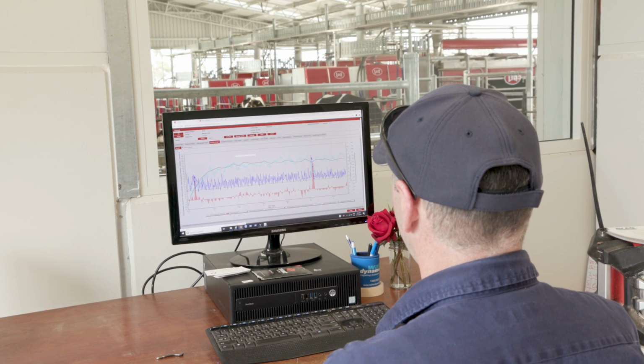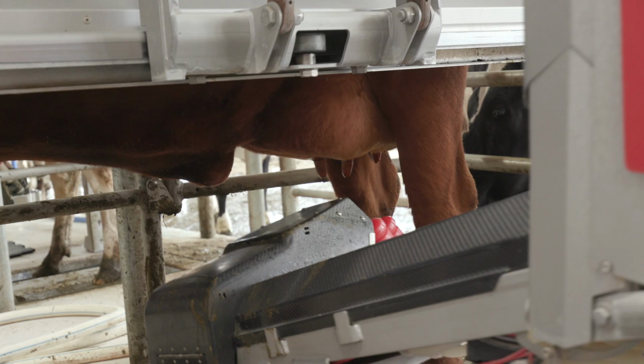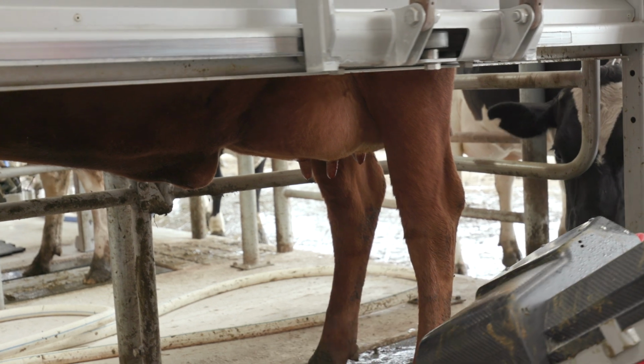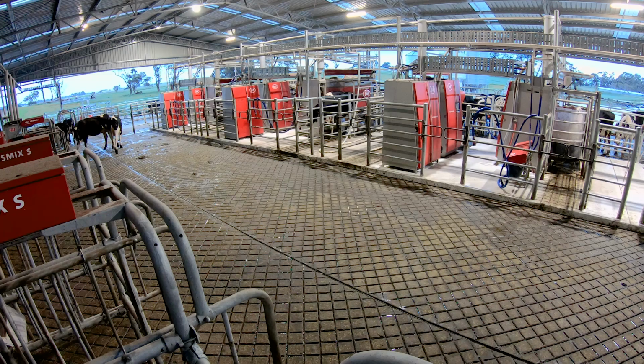So with the T4C, it is very user-friendly. Once you get your head around it, it takes a couple of days to work out how to find things, but with the backup service that we have, the data that you can use out of it is very, very good.